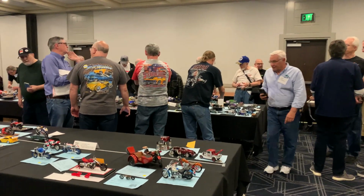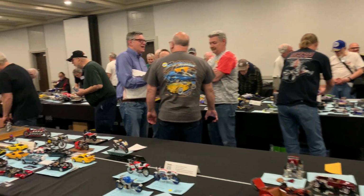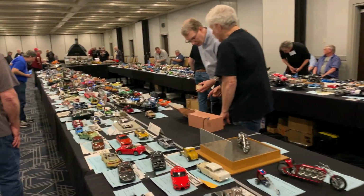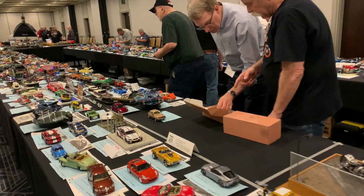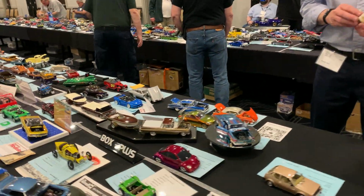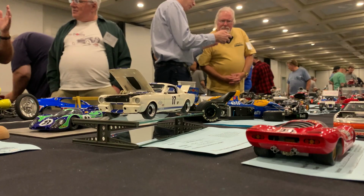Well, we're doing another GSL. This was the great model car championship that was held in Salt Lake City. This is the last one they're ever going to do. And boy, I have never seen such a turnout. It was huge. Biggest one ever and last one ever.